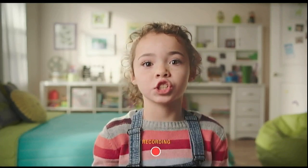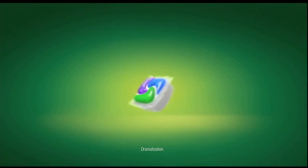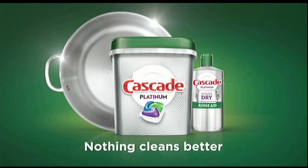My mom washes the dishes before she puts them in the dishwasher. So what does the dishwasher do? Cascade Platinum does the work for you. Pre-washing and removing stuck-on foods the first time. Wow, that's clean. Cascade Platinum.